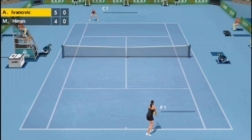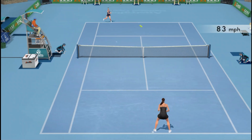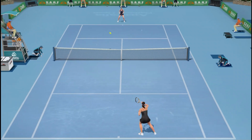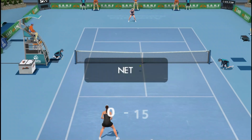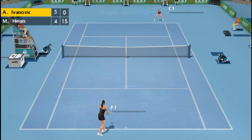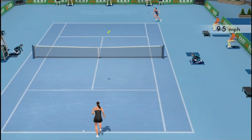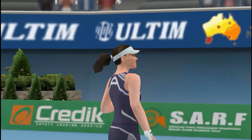Anna Ivanovic with a service game for the match, potentially. Anna Ivanovic with a serve centre of the box. Martina Hingis forehand return. Anna Ivanovic strikes her forehand to right. Martina Hingis turns. Anna Ivanovic strikes forehand to left. Martina Hingis for forehand return. Anna Ivanovic strikes her backhand to the centre, but just hits the net. So love 15. Anna Ivanovic with a serve to the wide serve. Martina Hingis turns. And Anna Ivanovic then with a backhand shot to the centre, but just out.